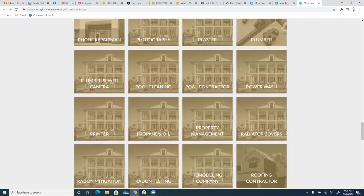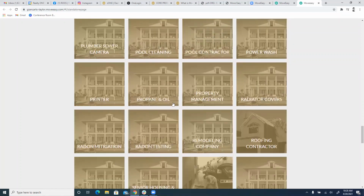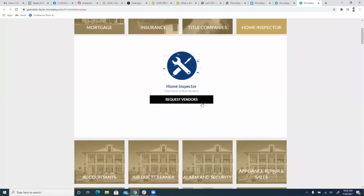As you can see here, I'm scrolling through. So if your client were to come on here, you can essentially see that they have this huge library, a database that you can add to or will be automatically there for you. So let's just test it. If I click Home Inspector.